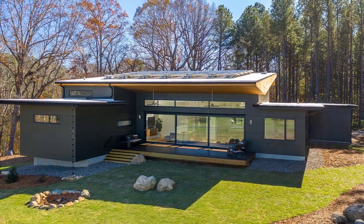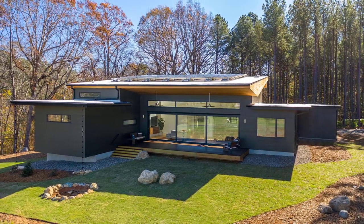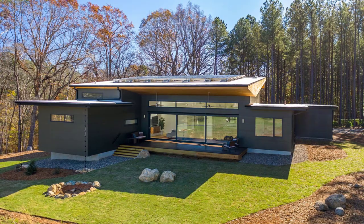As well as a covered deck with outdoor fans, there's a fire pit for relaxing and taking in the prairie views, which is placed at the rear of this single-story home.